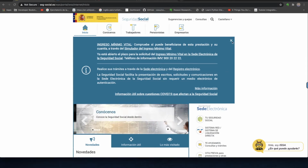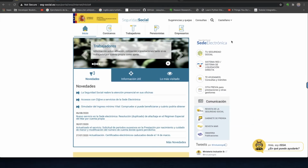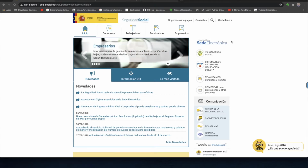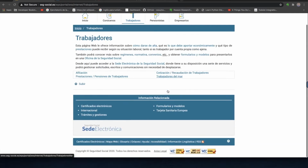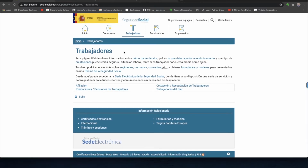So, the first thing that you're going to want to do when you get to Spain, if you're working, is make sure that you're registered with Spanish Social Security. You're going to need to register with Social Security for pretty much anything healthcare related, and it's important to make sure that your employer is actually paying into your pension and all these things. So, under Trabajadores, there are a number of different applications that you can fill out, but this will take you through the different parts of Social Security.